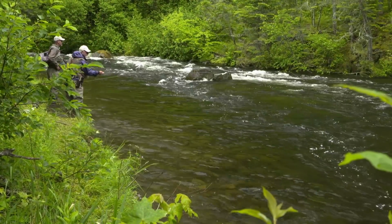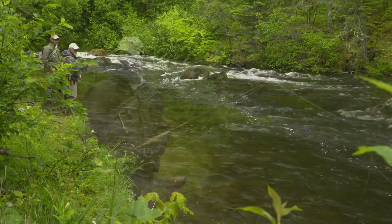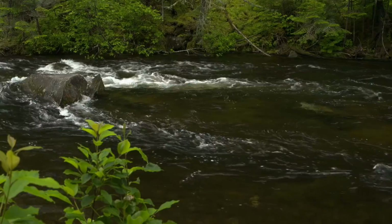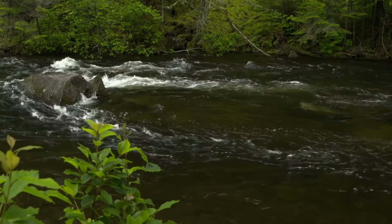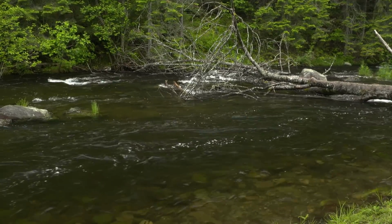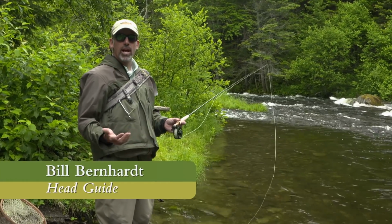One of the things we like to do is that when you get to the water, that's a beautiful pool over there, but you just don't want to charge right into it. What you want to do is stop and kind of look around, survey the landscape, and think to yourself, if I was a trout, where would I be?